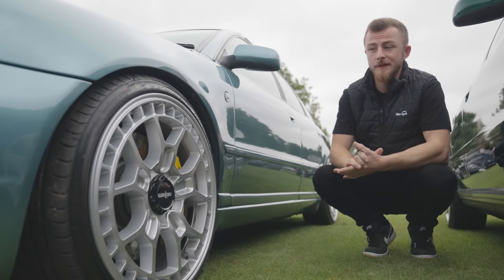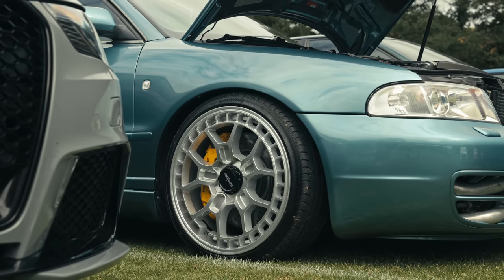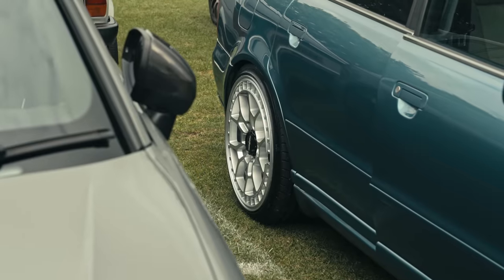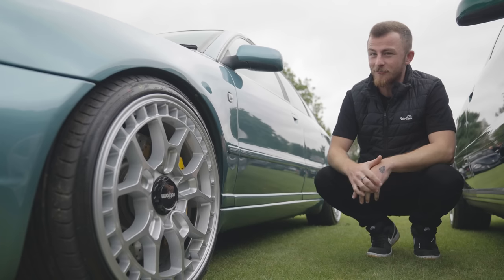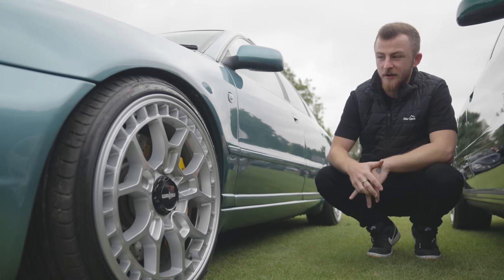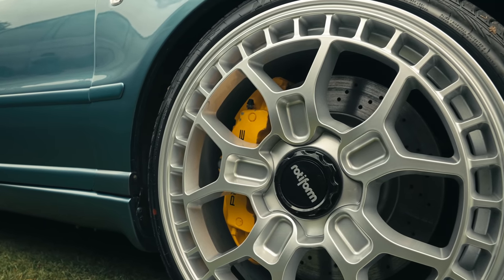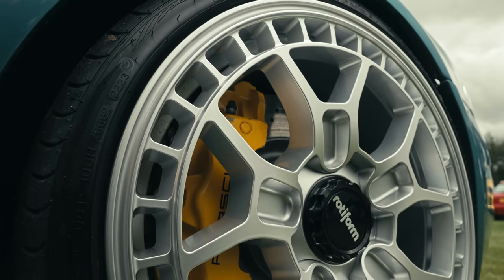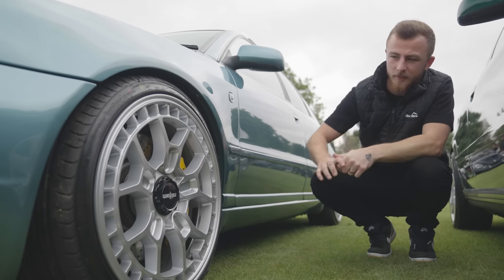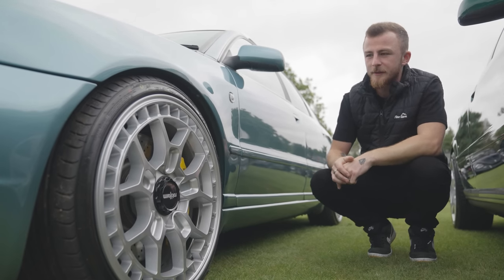We've also just supplied Marcus with these really nice looking Rotiform ZMO Ms and these Nankang AS2 tyres, which, I'll be honest, he had a set of pretty rough wheels on there before, so this kind of makes the car now. It does sit really, really nice on these. And then obviously you can see he's got the Porsche, I think maybe six pot calipers, which is obviously going to help him stop, and he's got a lot more power. So it's a really nice setup. I think the look of the wheel and the brake setup does suit it, definitely.